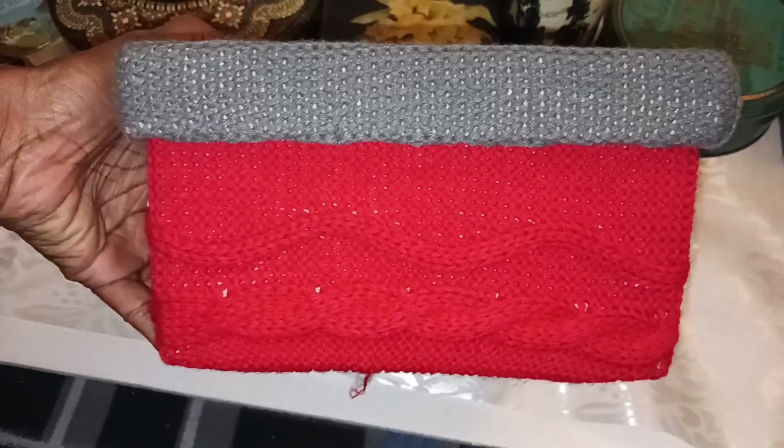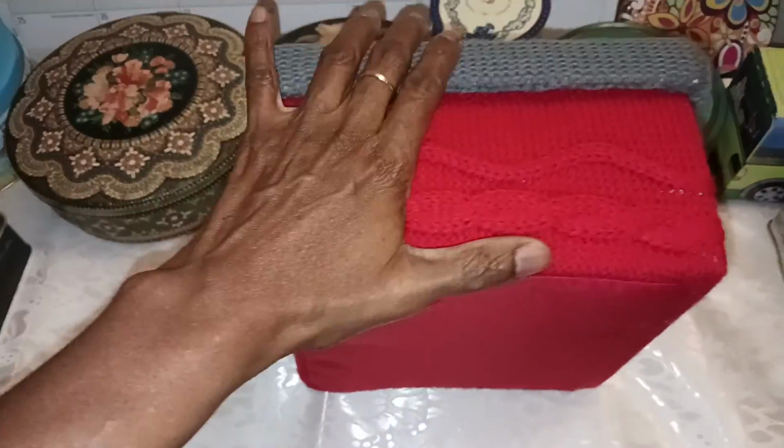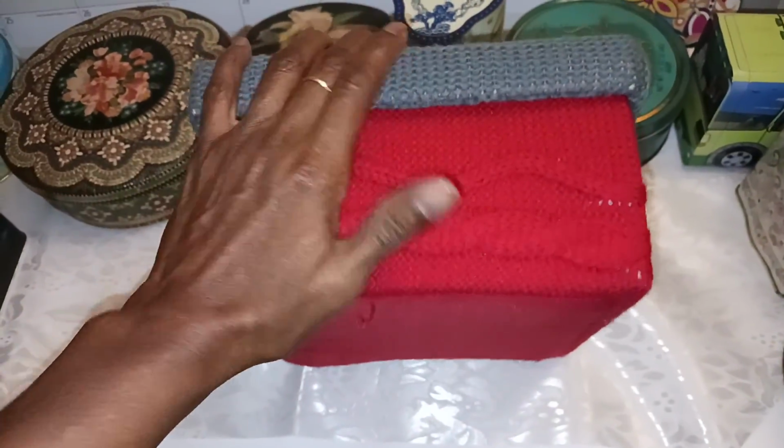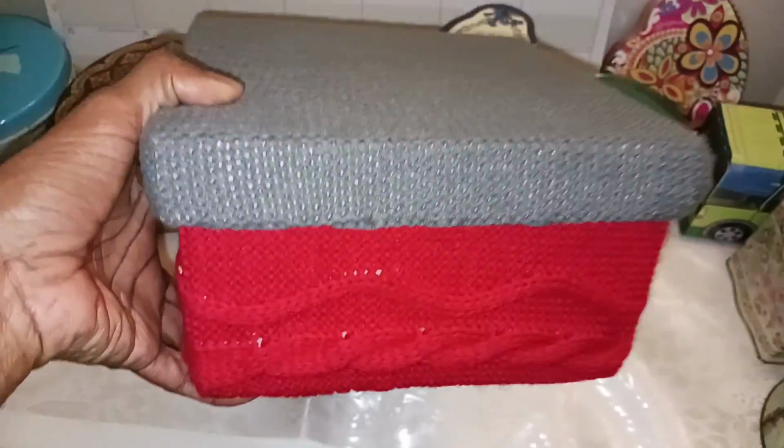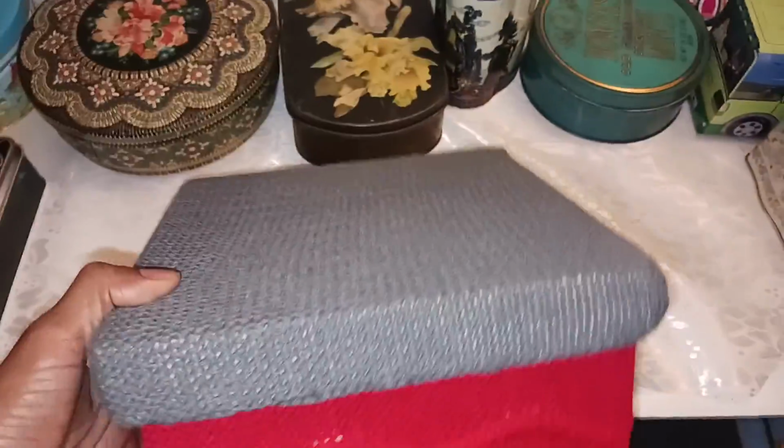So as you can see, somebody knit it on top of this box. I have no idea how they did it. It could have been a crochet. I just know it's very cool. So this, I don't know. I had put some sewing notions in here, but I'm actually thinking of selling this. And I'm not sure if it's going to be in a mystery box or if I put it on eBay, but I just thought it was really cool.